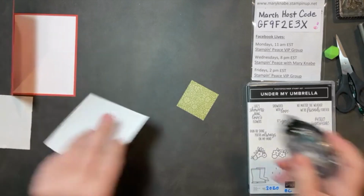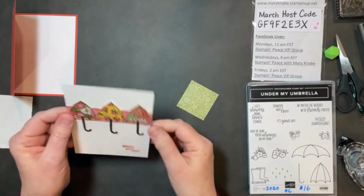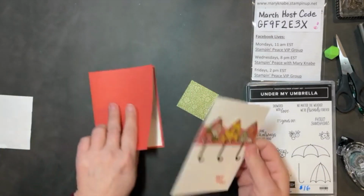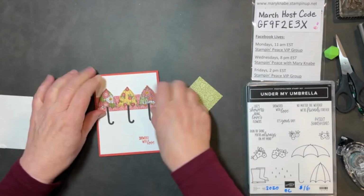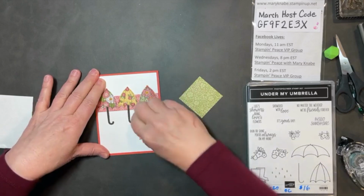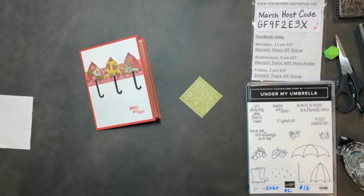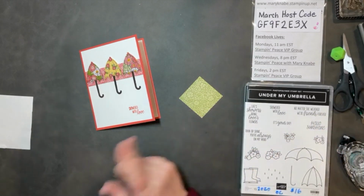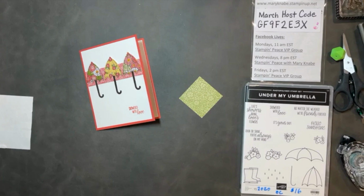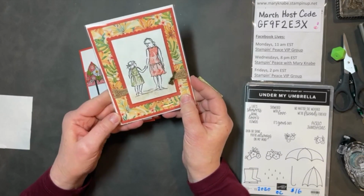So let's add this to our card front. Basically, paper piecing is whether it's individual pieces or parts of something larger, parts of a larger image. It's really just stamping an image on designer series paper and then punching it, cutting it, die cutting, whatever means of cutting, even if it's fussy cutting.